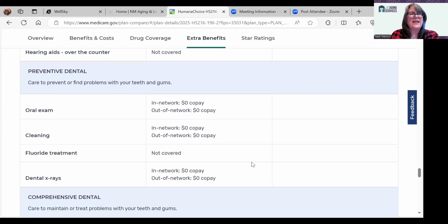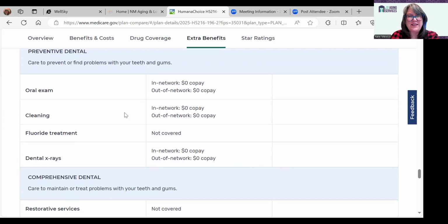Now I'm going to take a look at the dental next. The dental is divided into 2 sections: preventive dental, which includes your oral exam, cleaning, fluoride treatment, and x-rays for your yearly or twice a year checkups that you go to. The preventive dental with this plan is covered with a $0 copay. They don't cover fluoride treatments, but they cover everything else.